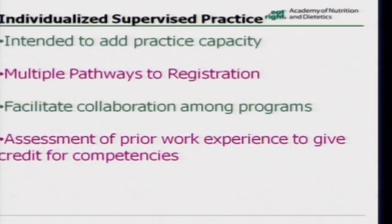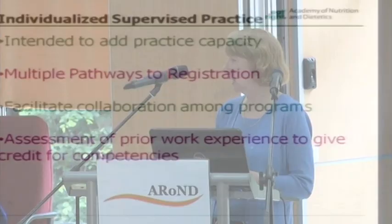But we have so many that have outstanding academic records but don't have a place for practice. And so that also provides multiple pathways to registration, and it facilitates collaboration among programs. And we have done a lot of work at the academy level trying to get more practicing dietitians to become preceptors to provide supervised practice. We truly believe it's a very important role of the profession, and as a professional, to provide that experience to the newest people entering our profession.